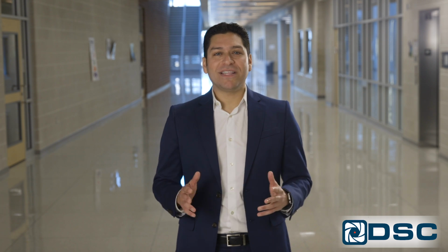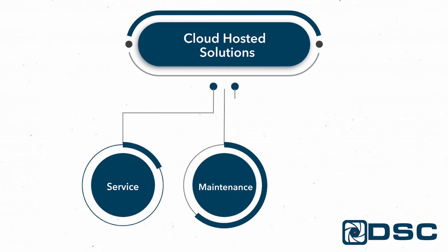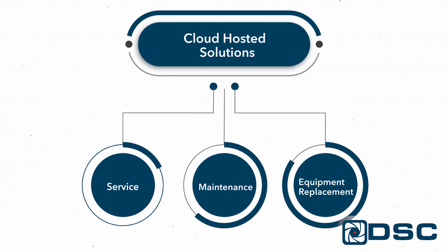And purchasing the right solution for your organization couldn't be easier. Say goodbye to the large upfront expenses of traditional enterprise-class video surveillance. DSC offers clients a variety of affordable, all-inclusive monthly payment options, service, maintenance, and equipment replacement included.